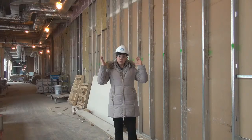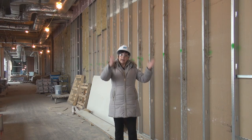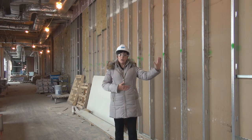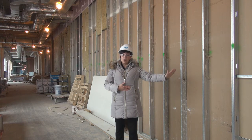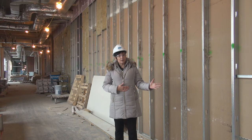Very convenient. Something great about this main concourse is that it runs the full length of the facility, and all of our outpatient services are located off of this main concourse. This means there are no unexpected twists or turns, and it's very easy to find your way around.